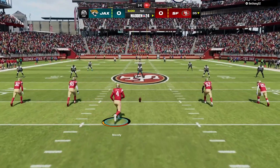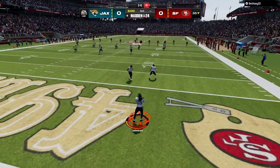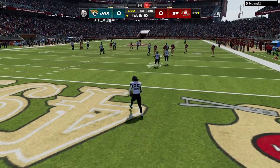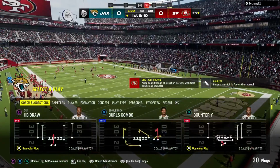Kicker Jake Moody's got it teed up. And we are underway now from Santa Clara. And we will not see a run back on the opening kickoff. This will be a touchback.